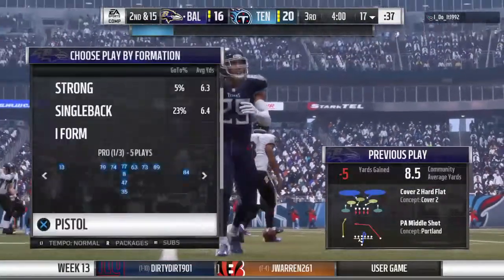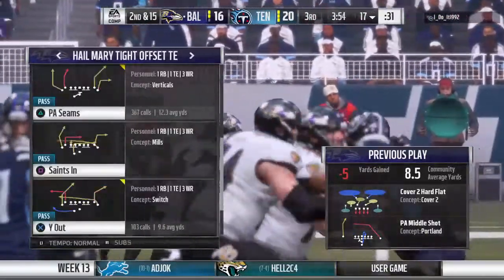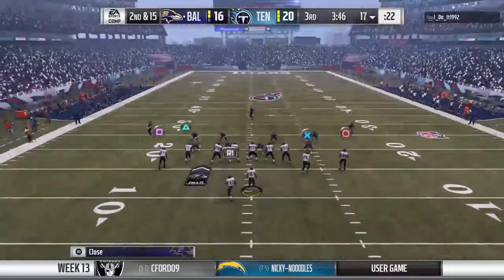Well, they go play fake. The problem is nobody was faked out. And when no one's faked out, what's the end result? Quarterback gets hit. Got to assume this defense will be charging again here. It's 2nd and 15.